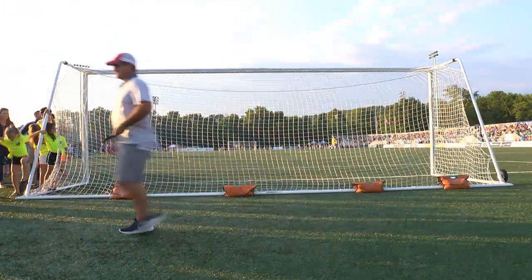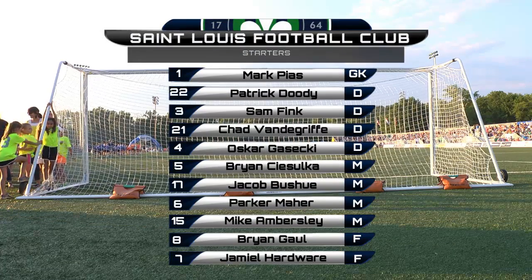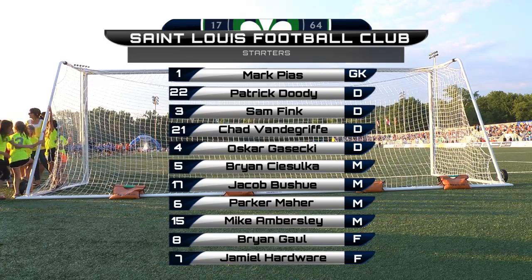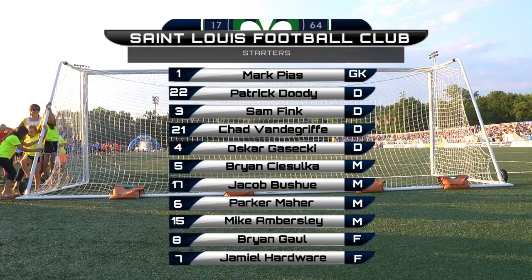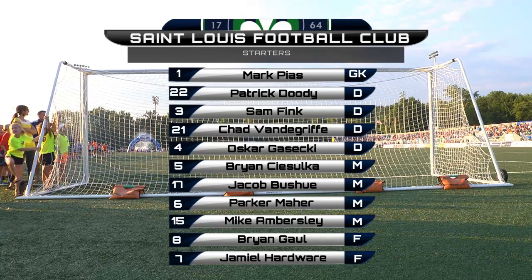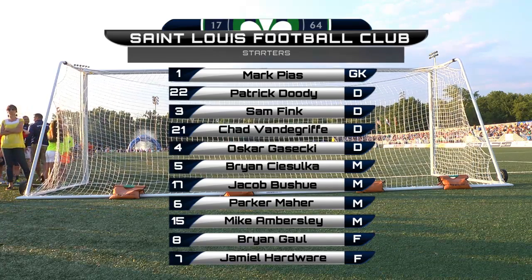And let's take a look at the starting lineups for tonight. First for St. Louis FC, who come into tonight at 3, 4, and 5, Bill. They're going to play a 4-2-3-1, as we mentioned. Gasecki, Fink, Vandegrift, and Duty, the normal back four. The holders will be Brian Ciasolka and Jacob Bouchou, the three midfielders Parker Marr, Mike Ambersley in the center of that setup, Brian Gall. And then up top, playing by himself, getting support from the front runners coming up from behind him, will be number 7, Jameel Hardware.